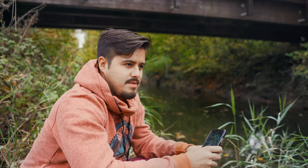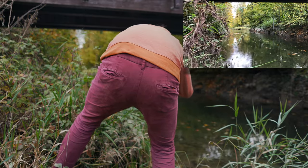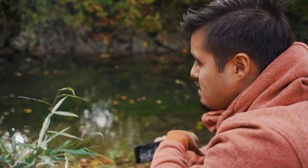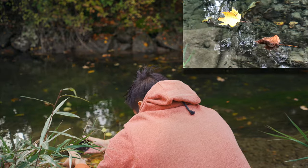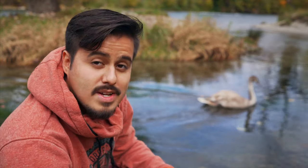I think this would be a great opening shot for the video. I'm gonna make a revealing shot. So what I really like are those leaves flowing on the river. So I will also take a shot of that. There's a swan behind my back and I'm gonna try to take a video of that nice looking swan.